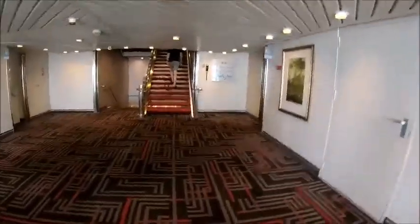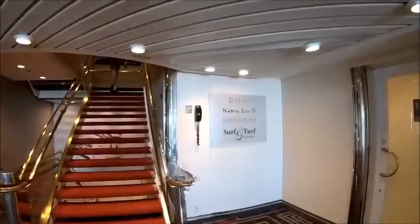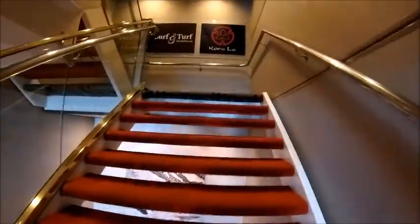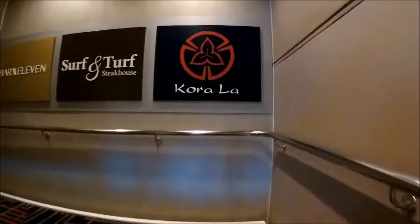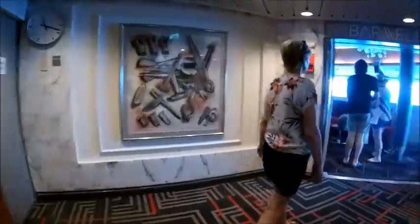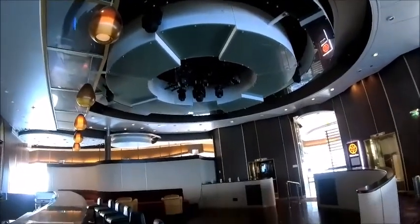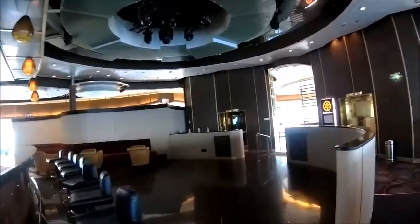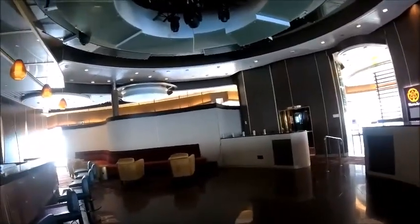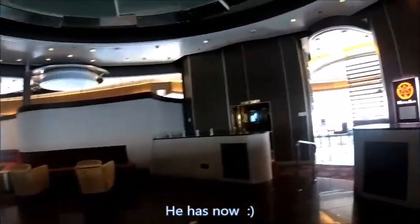So, last bit for now is Corolla, bar 11, where it was discoing last night, and the Surf and Turf Steakhouse. So this bit here is where the disco was last night. Turned into a little nightclub from 11 o'clock at night. DJ console's there. He hadn't got Bruno Mars. Well, he got Bruno Mars, but not the one we wanted. No. Uptown Funk.